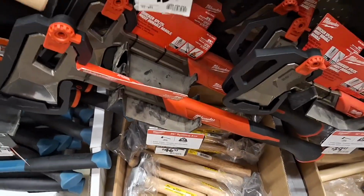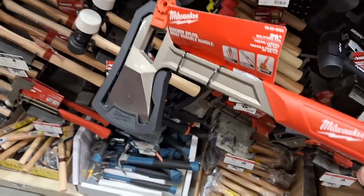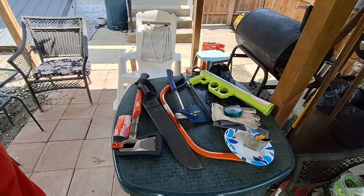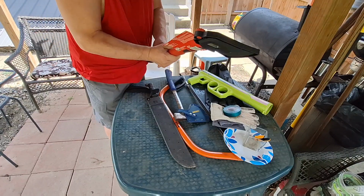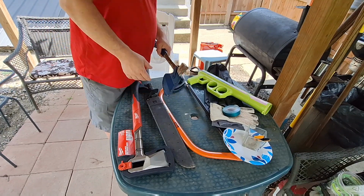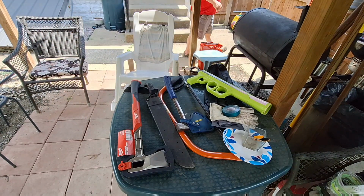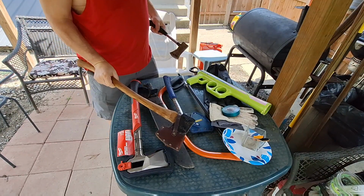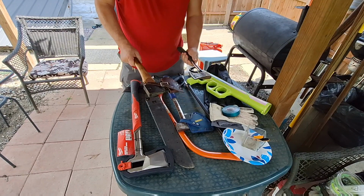Let's see, so this is what I'm looking at here, and I think this will work better. So, just got home from the store. Like I said, I picked this up, and I'll just show you. This is some of the various wood collecting tools that I've got here. Got a couple more over here, and these are the two that I mainly use in the backyard.